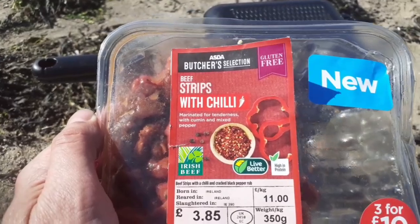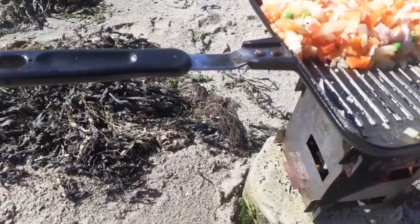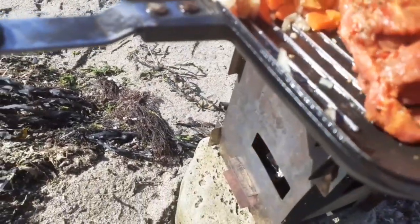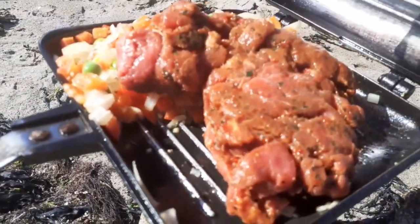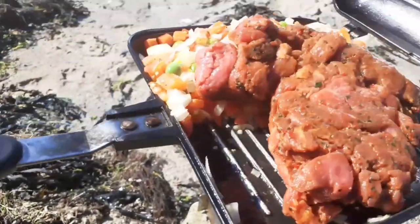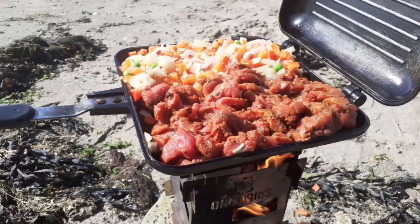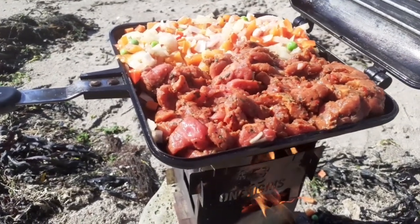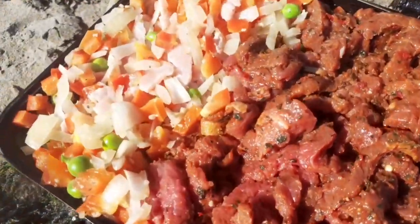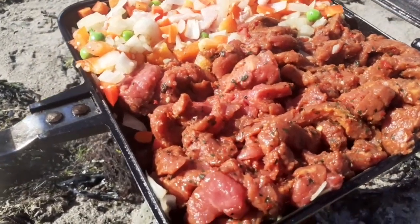Right, what have we got? We've got beef strips with chilli. So that's going in next. Right, we'll mix that down a wee bit. Right, so I'm just going to let that cook away. I reckon that's going to taste pretty good once I chuck that in a couple of wraps.